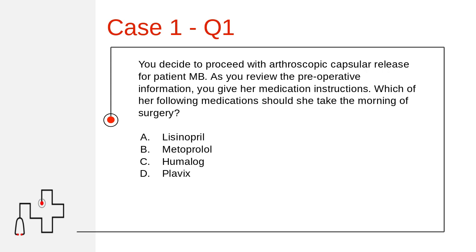And if I didn't drive it home enough, they should be taking their metoprolol the morning of surgery. You should be taking your beta blocker that morning. Some people, at least in the cardiac field, will tell them they can take it the night before if they don't want to, take it with a small sip of water that morning. That's fine. But they need to take it probably within 12 hours of surgery. And so I always drive that home for my patients.